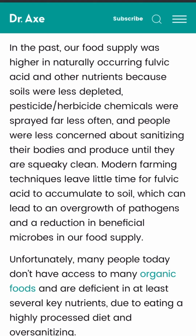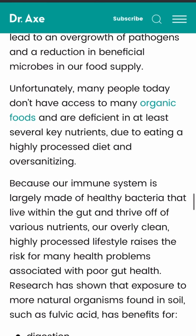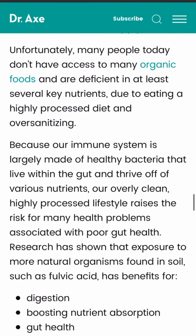they are squeaky clean. Modern farming techniques leave little time for fulvic acid to accumulate in soil, which can lead to an overgrowth of pathogens and a reduction in beneficial microbes in our food supply. Unfortunately, many people today don't have access to many organic foods and are deficient in at least several key nutrients, due to eating a highly processed diet and over-sanitizing.